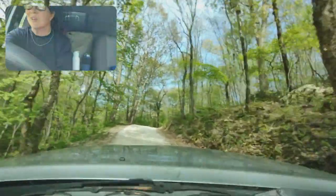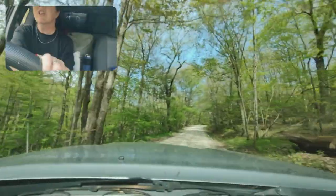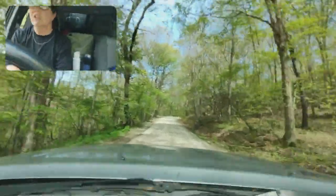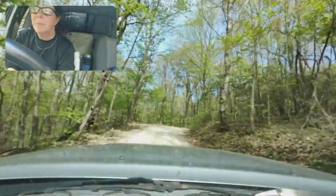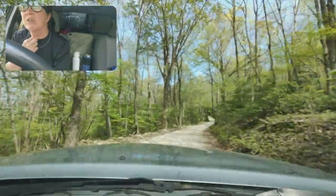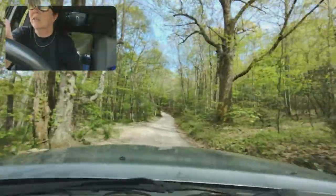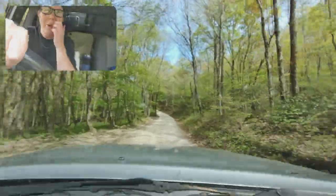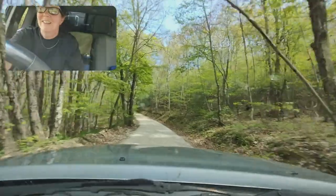My second stream crossing. Redeeming myself a little bit from the video many videos back where I chickened out on a stream crossing. Y'all remember that one? That was at Switzer Lake. Yeah, I chickened right out. There's no sense in it. But I just did two. Got my stream crossings under my belt.